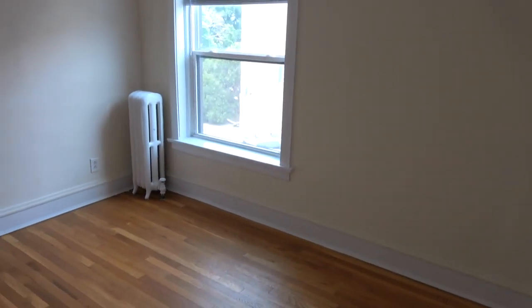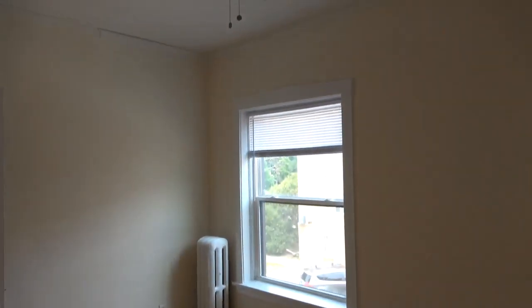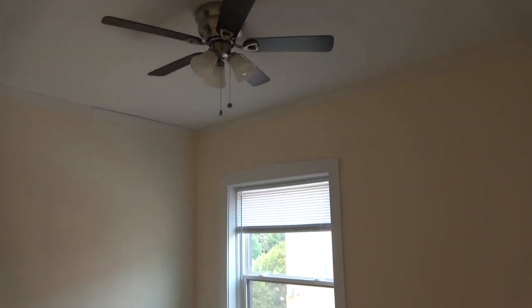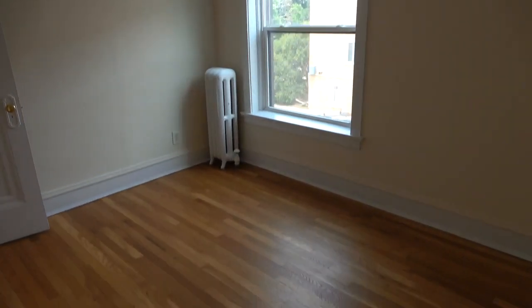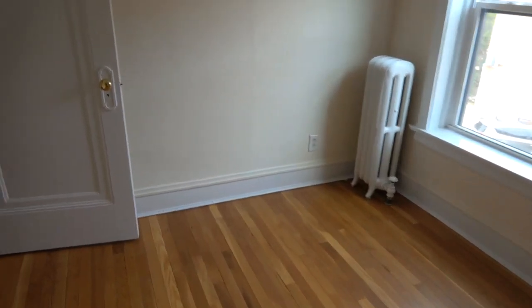If I turn around from the closet, you see the nice new window and the radiator in the corner. Certainly big enough for a queen size bed. Probably not big enough for a king size bed, but a nice bedroom nonetheless, or a great office or den.